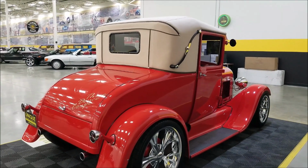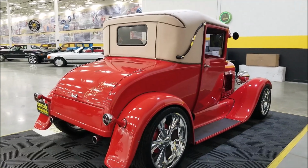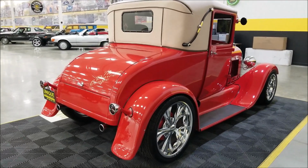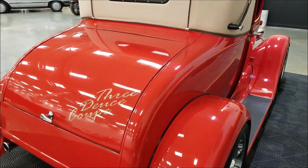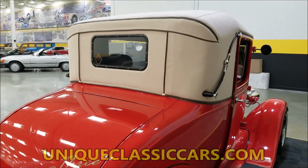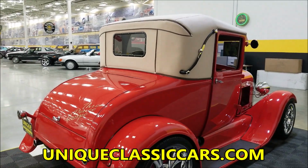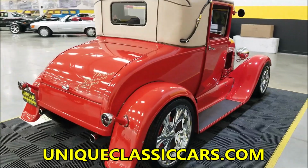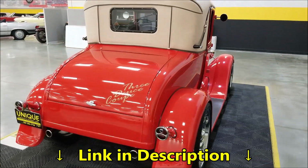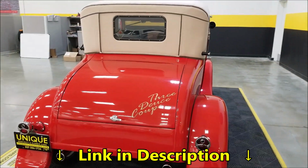Speaking of steering column, this one does have tilt column in it, custom interior, and it's a pretty true red. It's got maybe just a tad bit of orange to it, but sometimes in the still pictures, it comes out looking a little more orange than it does in real life, and the interior's kind of the same thing. It's got a nice kind of tan and red combination interior to it.